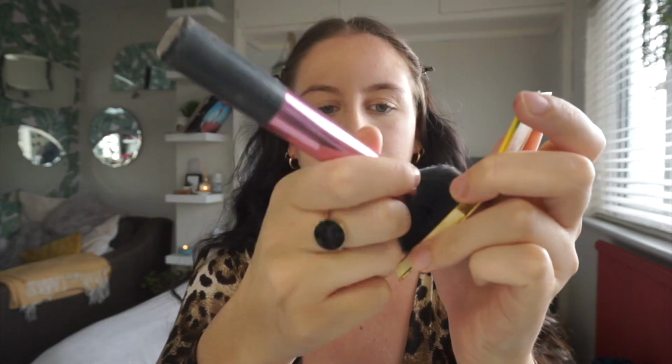Okay, now on a night out I'm usually a bit more tanned, so I like to take that same fluffy brush and just give my face a really light thin layer of bronzer just to warm it up a bit, because you want your face to match your body. And I found this helps when having photos on a night out. Your face doesn't come up with flashback as much.